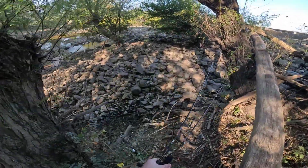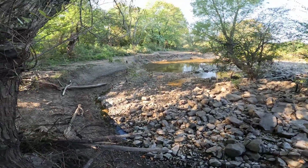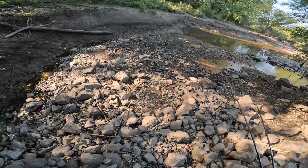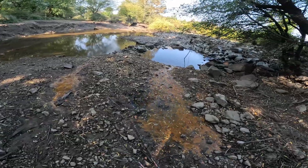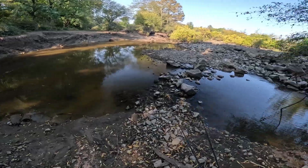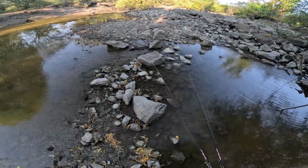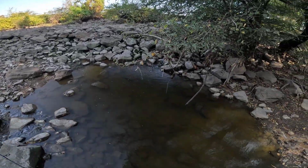Looks like I can get down right here somewhat well. Normally I'd follow that path all around, but I need to get close to the water, which I can't do if I'm up on that ridge. Luckily there's a lot of rocks through here, so it's all right to walk on. Okay, real shallow. I can see into the water fairly well. One of the nice things, it doesn't smell like dead fish. That should be positive.